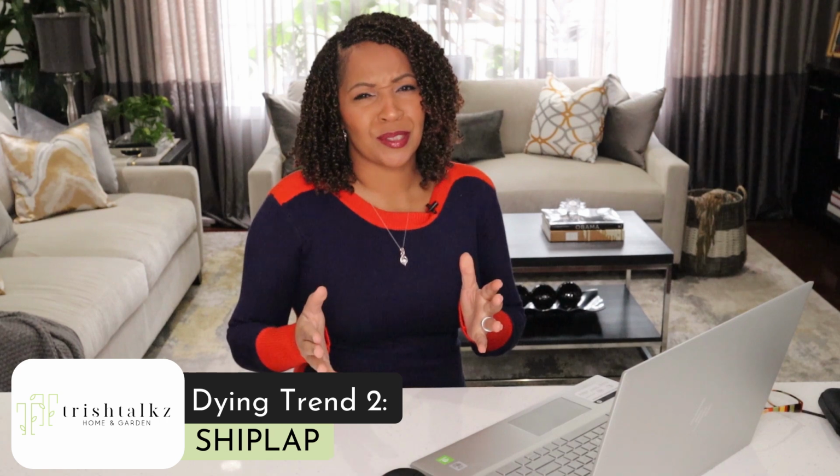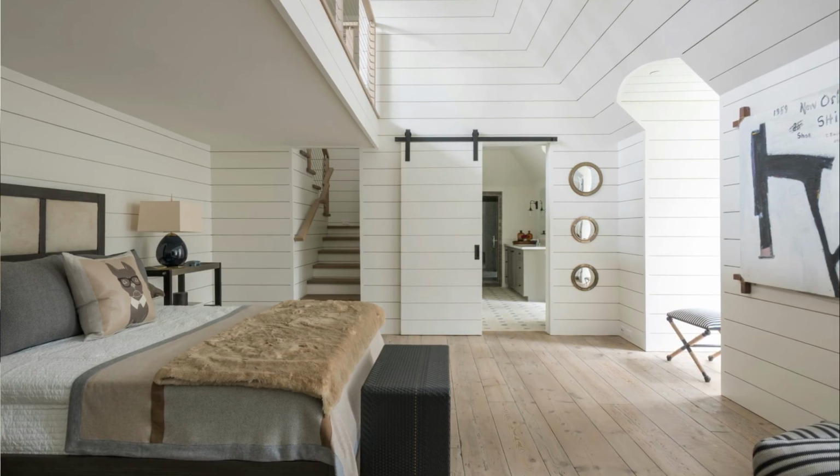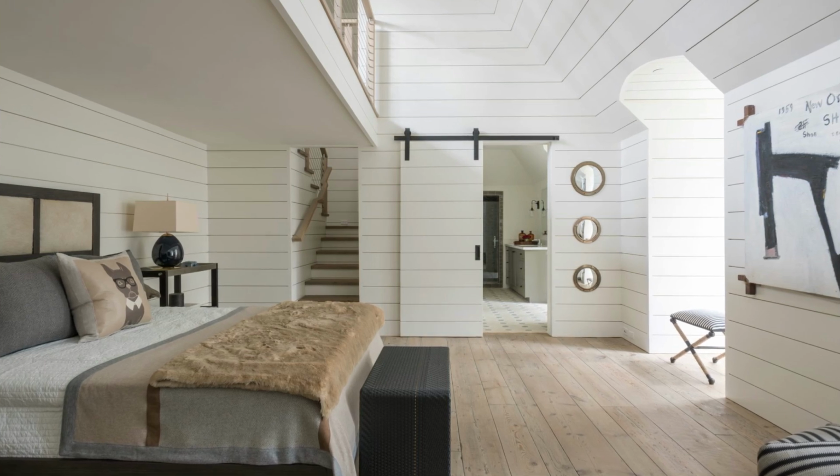Dying trend number 2, shiplap. Now, love the look. And it came from Fixer Upper. Who can forget when Chip mocked Joanna Gaines saying shiplap, shiplap? Well, what we saw is that it kicked off the shiplap farmhouse chic craze that's been around for almost a decade now, believe it or not.